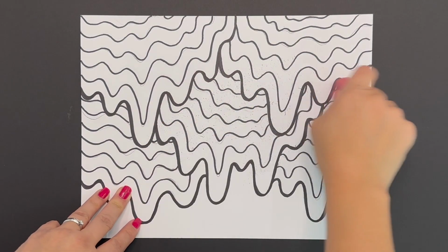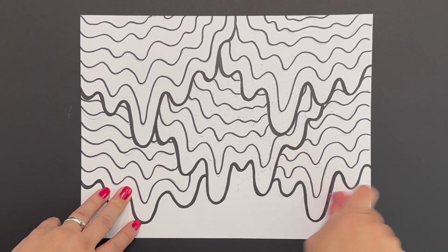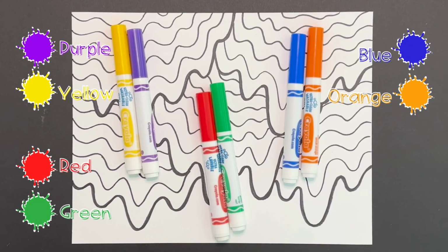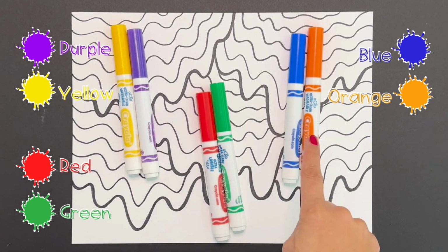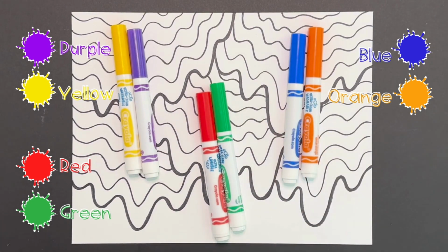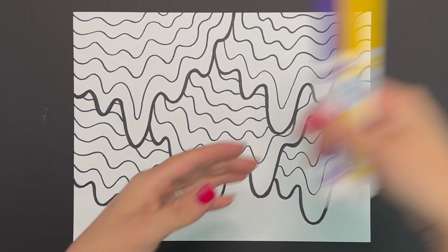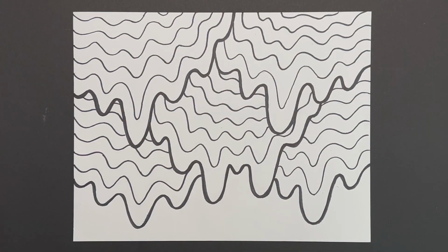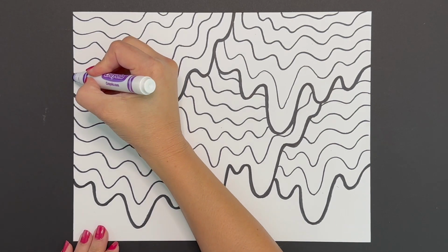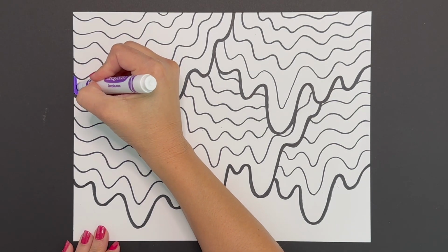Before we start to color, let's grab our eraser and erase all of our pencil lines. Next, arrange your markers in the complementary color pairs that they belong in, of purple and yellow, red and green, and blue and orange. As the artist, you can decide which color pair you would like to start with. I'm going to start in my first section with my purple and yellow.